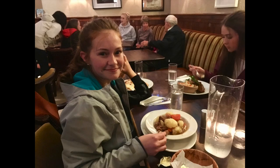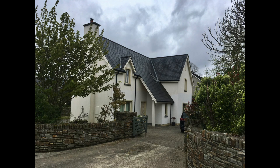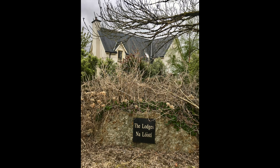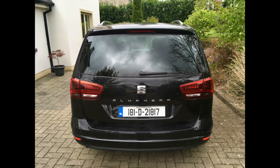So the food was good and expensive. There was also a gift shop nearby that sold American footballs, which I thought was funny. We rented a house. Here's the house, and here it is from farther away. And here's an interior picture of the kitchen, as well as a picture of the car we rented, an Alhambra.